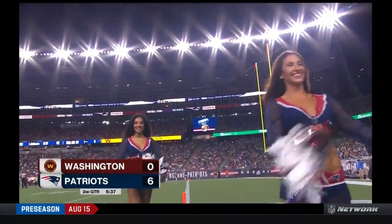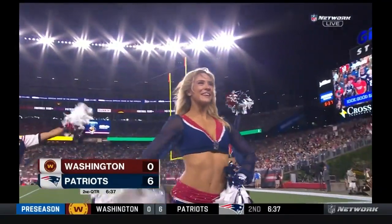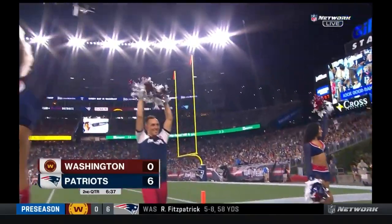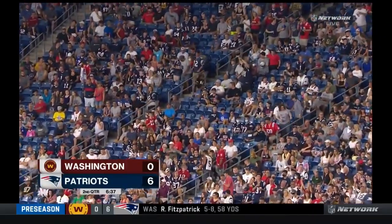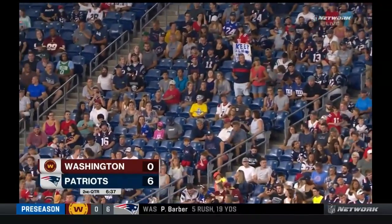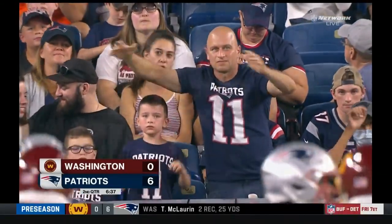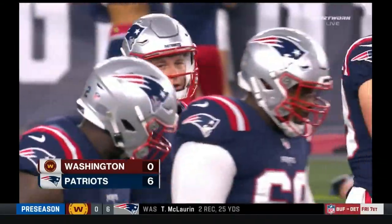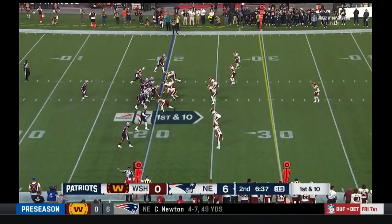Welcome back to Gillette Stadium. 6-0 lead for the Patriots midway through the second quarter. Cheerleaders back on the sideline. Fans returning to the stands. And it is so great to see and hear one and all tonight. Something that I know, speaking for myself, I took for granted. With so many great fans here for so long. Last year, I realized how much we missed them. Love having them back.